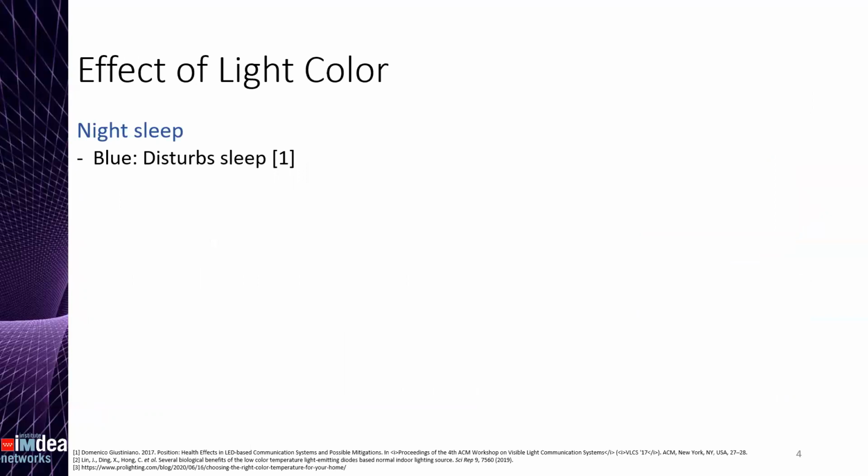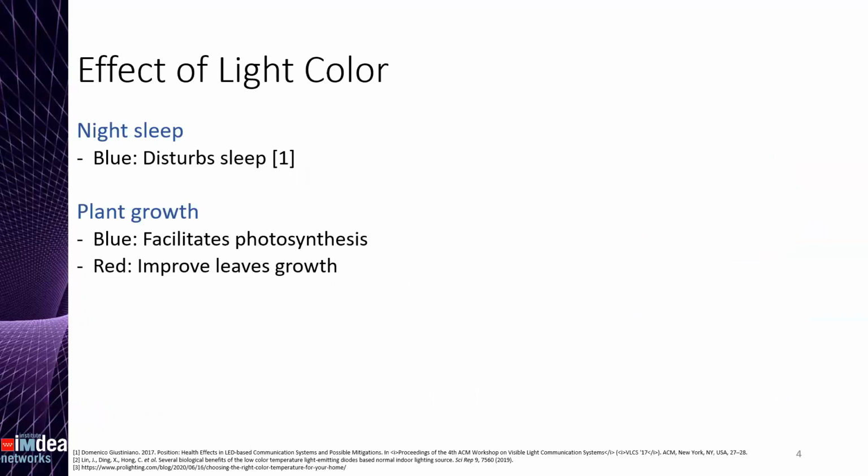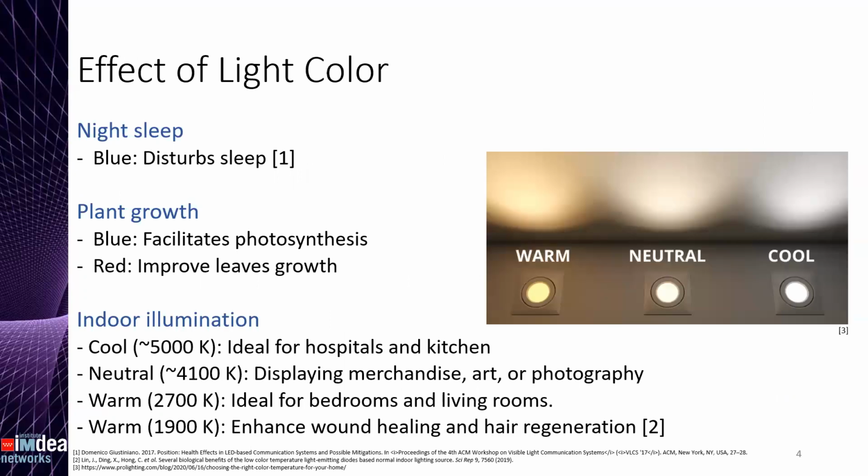Do you know how light color impacts those who are exposed to it? For instance, blue light disturbs sleep by suppressing the secretion of melatonin in the body. Also, red light can help the growth of plants. Different light temperatures can be used according to the place. For example, cool light is ideal in hospitals. Neutral lights brighten the colors, so they are ideal in museums and art galleries. Warm light can help with wound healing and hair regeneration.